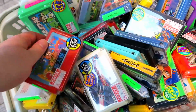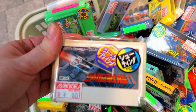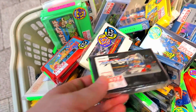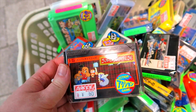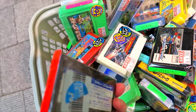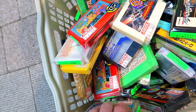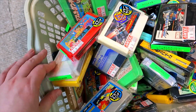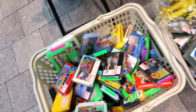I'll say this about Retro Game Camp: they might have the highest prices typically of any shop in town. The secret to shopping here though is to look for games that are marked as being half off. We're going to see that when we go inside the store. Some games they do mark as being half off, so usually if something's half off, that's about a price I'd be willing to pay for it.